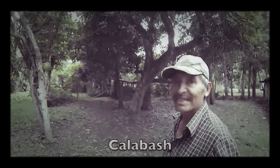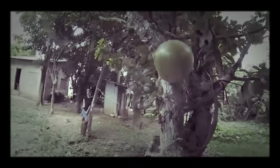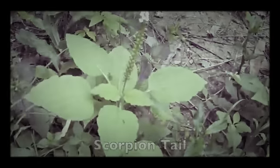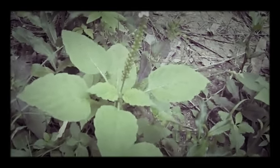Calabash. Calabash in English. It is used as a drinking vessel. People use it for curing asthma too. They will boil a certain proportion of the meat that's inside with brown sugar, and they will create a jam-like preparation. And people that have asthma will eat it. When you have a loose stomach, when you have diarrhea.